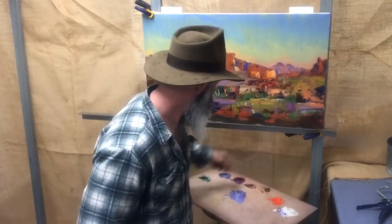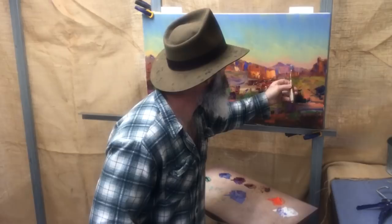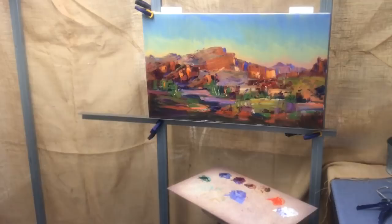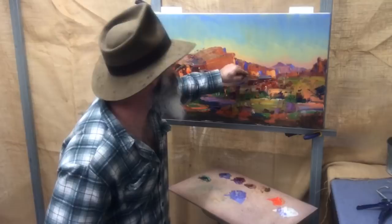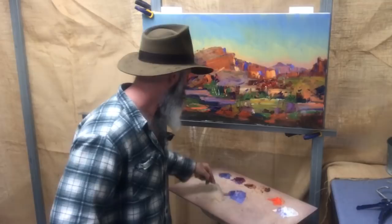So, just catching the edge of the light like so. Give you a knife. Maybe build a bit of a rock ledge here. Just feel it as you go. A bit darker, so I'm adding a bit more colours with less white to intensify.